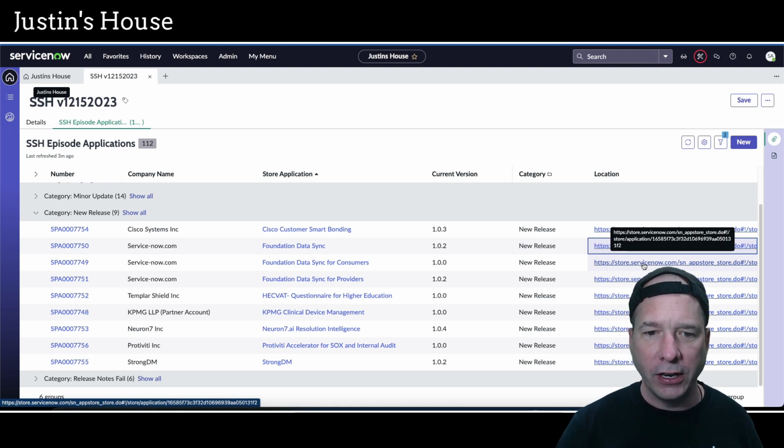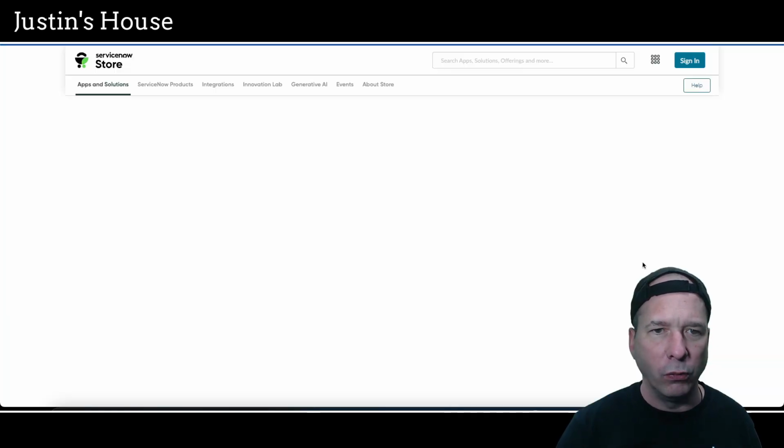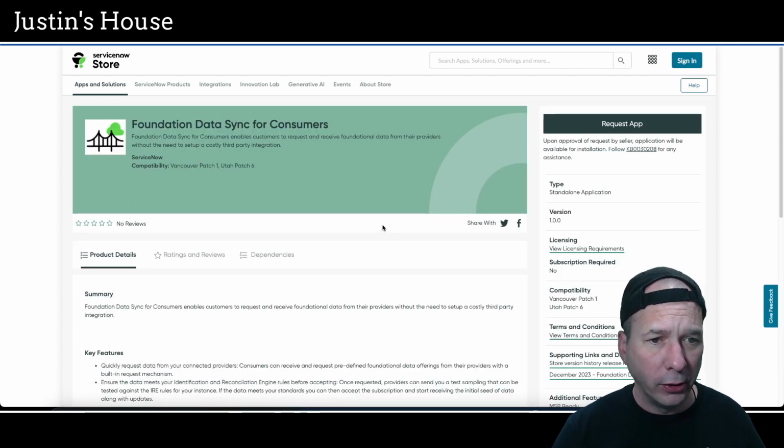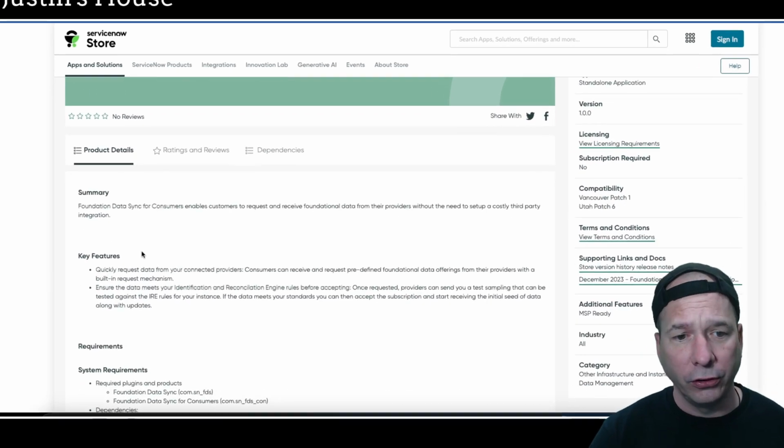There's a Foundation Data Sync for consumers and providers. Let's click on one of them because I have a feeling it's going to be the same. Not a bunch of new information, but that's 3 new releases from the ServiceNow team. Actually, this is a little bit different.